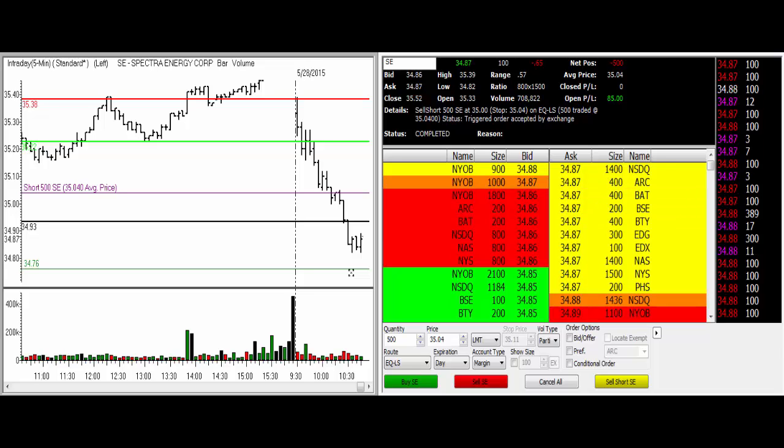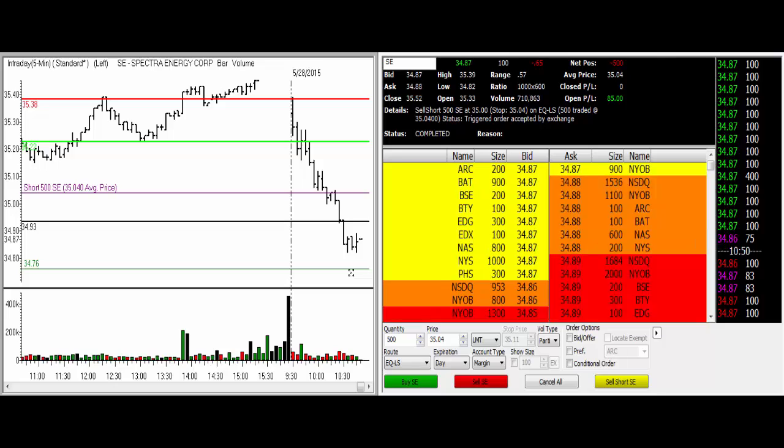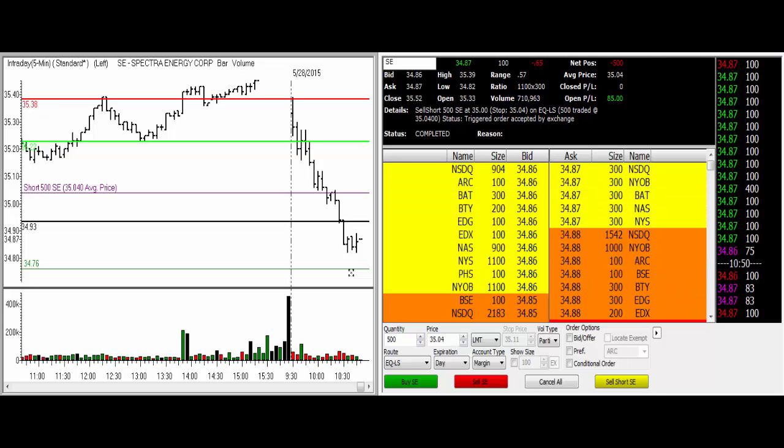So we got within 10 cents of the target. You know, it's not every trade's going to make you rich, and certainly not a 500 share trade, but 150 bucks is what we were looking for on this SE position. And it's just an ancillary to everything else that we're doing on the session.